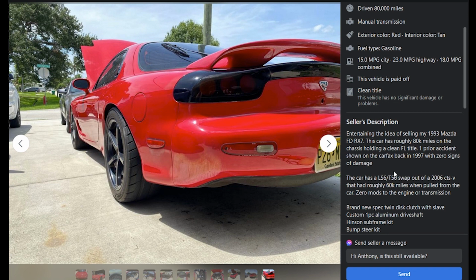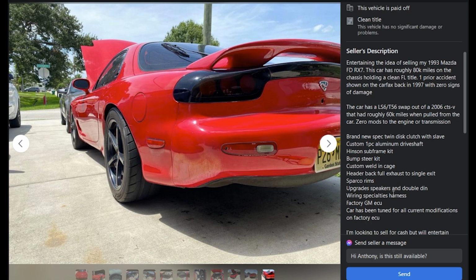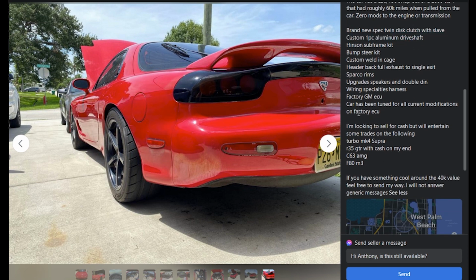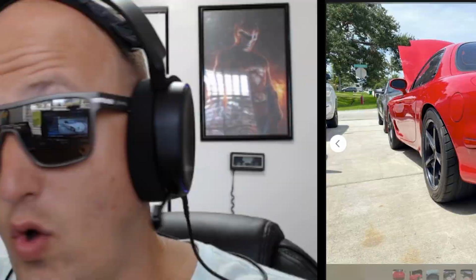Alright, so that's this car. Got an LS6 with a bunch of stuff, twin disc clutch, blah blah blah, on factory ECU, so GM ECU. Looking to sell for cash. We'll entertain some trades. We'll trade for the following: Turbo Mark IV Supra. No, sorry, it's not gonna happen, dude. R35 GTR with cash on my end. You better put Supra with cash on your end.